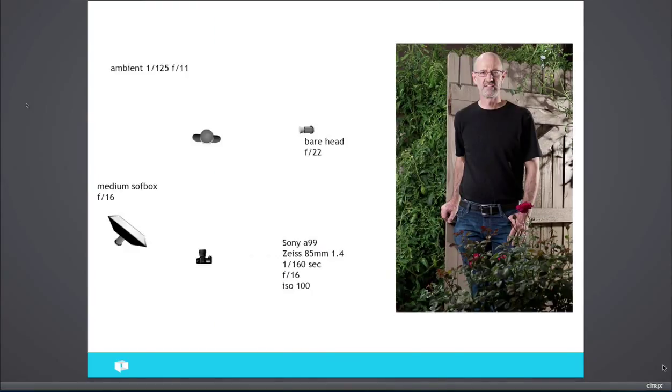So you can tell from the exposure, we have an ambient of about 1/125th of a second at F11 at ISO 100. So it was just shy of sunny 16. It was a slight overcast. Sunny 16, for those people who don't know, is the shortcut for exposure. If it's 100 ISO and full sun, it's F16 at 1/125th, pretty much. So knowing that, I have a medium softbox on the left that's at F16. I have a bare head on the right, a bare head meaning it had a reflector but no other modifier, on the right at F22.